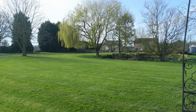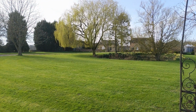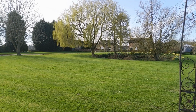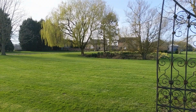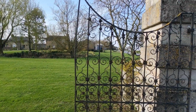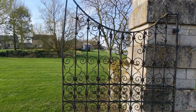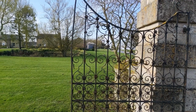The site of Hall Farm may have been where the manor house was. It's very difficult to know exactly what the lie of the land was in medieval times. I mean, these fantastic gates here suggest there was something much grander on this site than just a farm, and there surely was a manor house somewhere here.